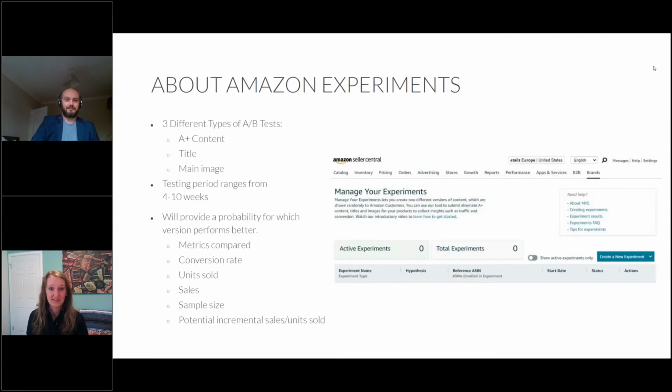Perfect. Yeah, so I'll go and talk about the Amazon experiments side of things. First off, if you are a seller on Amazon, to navigate to Amazon experiments, you just go to Seller Central, you click on brands, and there'll be a manage experiments option. Clicking there will bring you to the page that you can see on the screen.